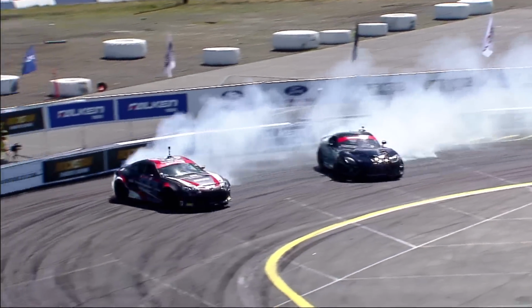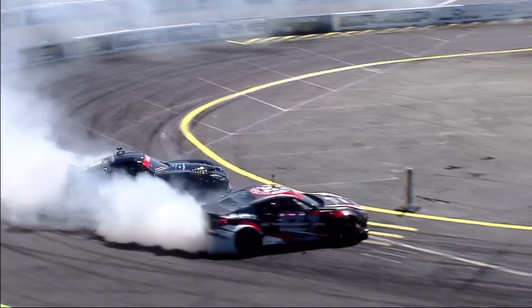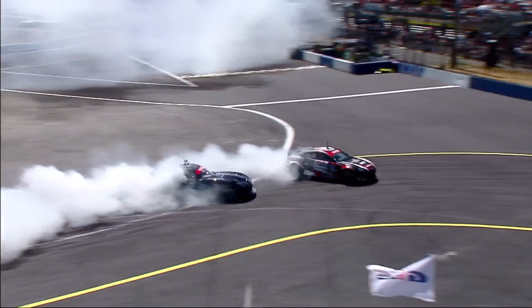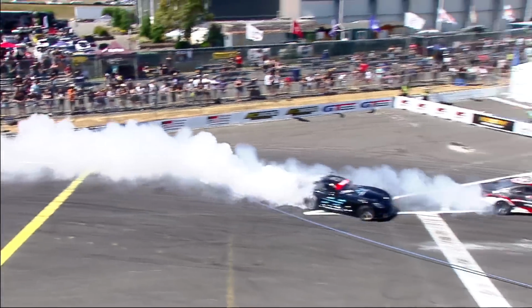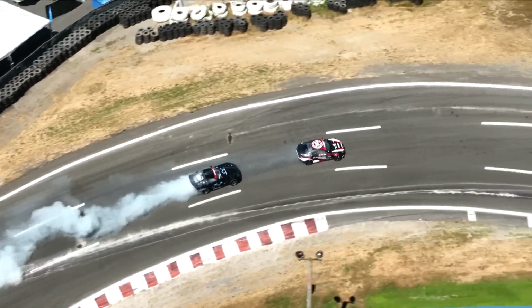I mean, look at how thick that smoke is, Ryan. Just when they cut through, that's got to be so difficult going through that power alley. You're looking out your window, smoke's being thrown in your door, and a great run there from Yves Meyer out front. Great run from Yves.